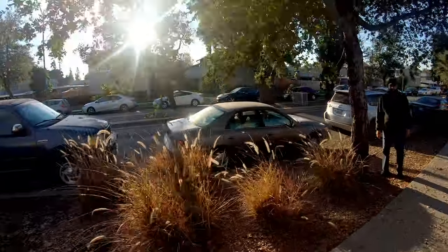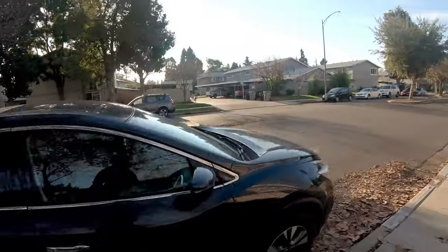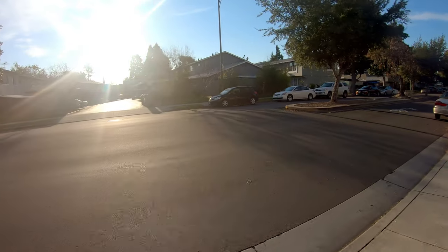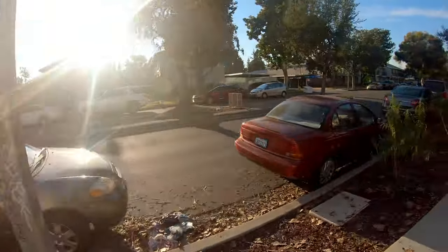Another thing I want to point out here is, you see this pedestrian is really polite and moves to the side to give me plenty of room. And I always try to be courteous when I'm on my one wheel. I don't hog the whole sidewalk by riding in the middle. I always try to pick one side or the other and be aware of what's going on around me.